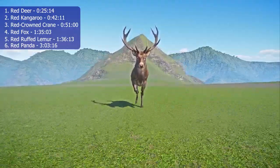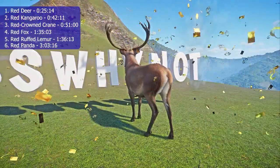While they are growing, they are covered in velvet, which provides blood and nutrients to the growing bones.